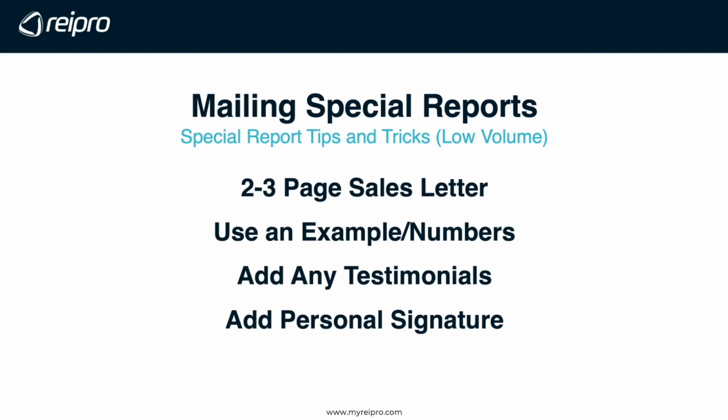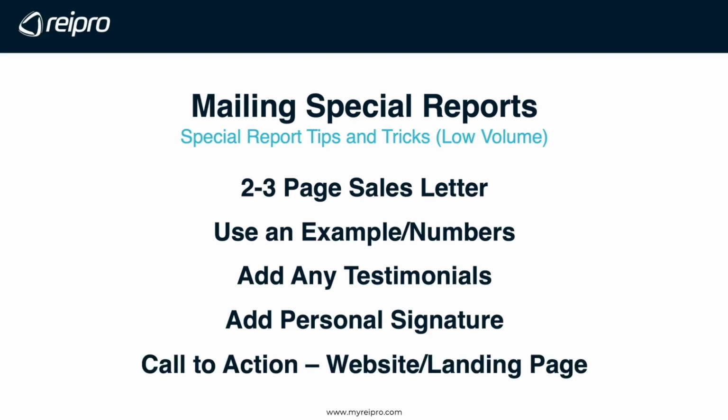Then the ink that you print on, your goal is to really make it personal in a way that you took the time to actually sign it. People get that you didn't handwrite the letter. You didn't handwrite the special report. But to take the time to really show a different ink, if you've got black ink from your printer, use a blue pen as an example. Call to action, go to a website and preferably what we call a landing page or a squeeze page.